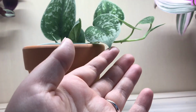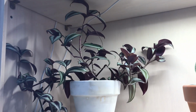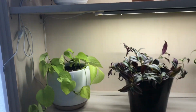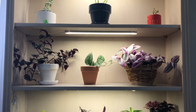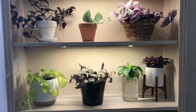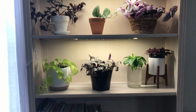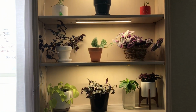And the beautiful Silvery Ann, another Tradescantia zebrina. That one's doing very well. So this is my plant shelf, and I'm so excited. I want to share more plant stuff with you guys, so I'll probably incorporate them in cleaning videos unless you want to see specific plant videos by themselves. I would love for you guys to let me know that in the comments, or if you like just a splash of plant videos in the cleaning videos.